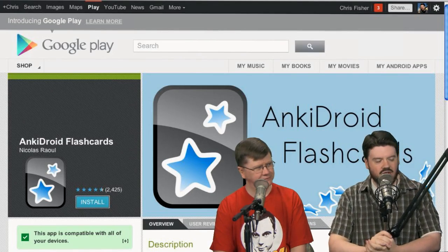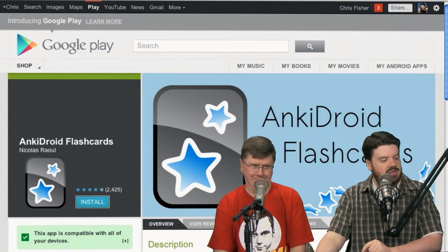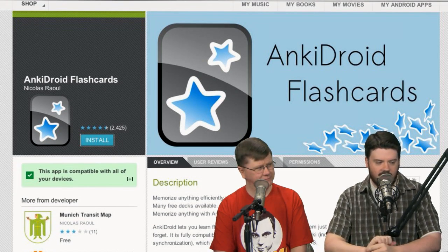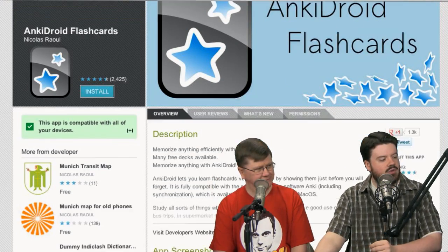So this one's called Anki Droid. Of course, I'm very likely pronouncing that wrong. But believe it or not, this is a very sophisticated flashcard program. It was recommended to me by some people in the chat room. Of course, I'm blanking on the name right now. Sorry. And it's not your average flashcard program.